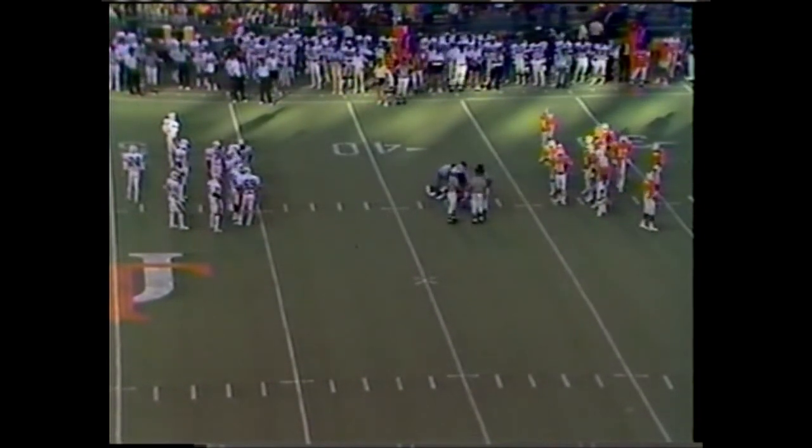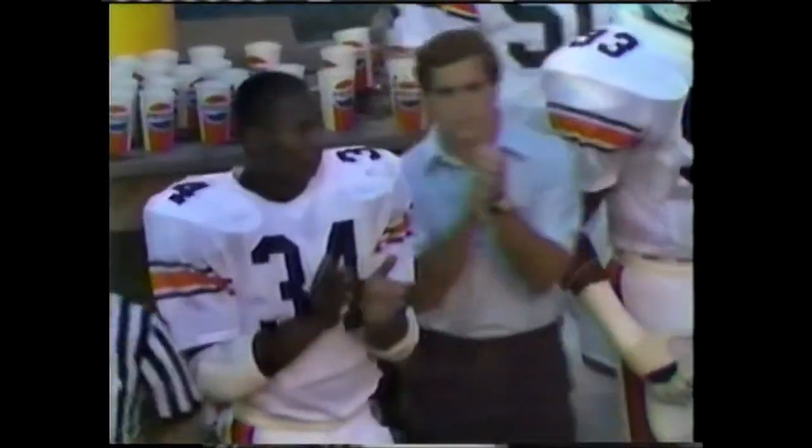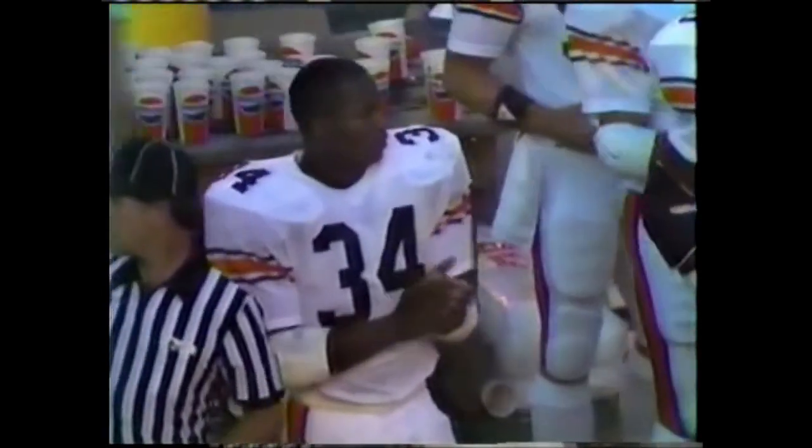38-12, Tennessee. I'm sure that Pat Dye knows he made the right call. Oh, boy. Looks like Fullwood's up. It's going to be all right. That's a break. There's Bo Jackson, floating out.